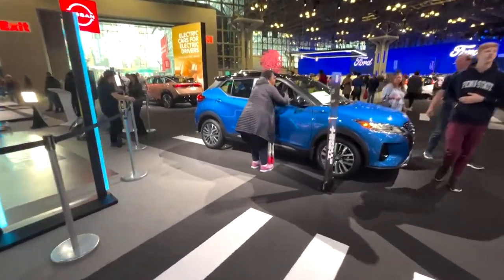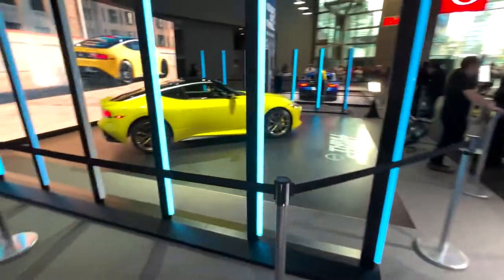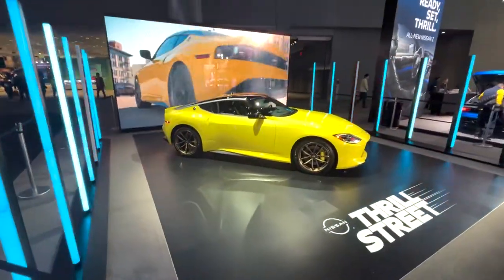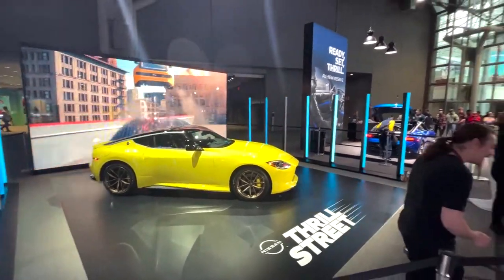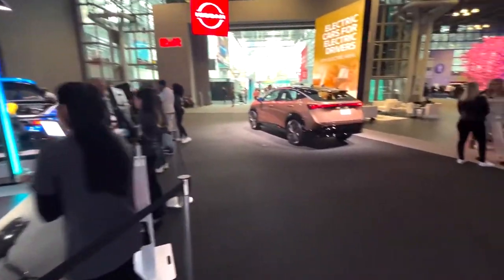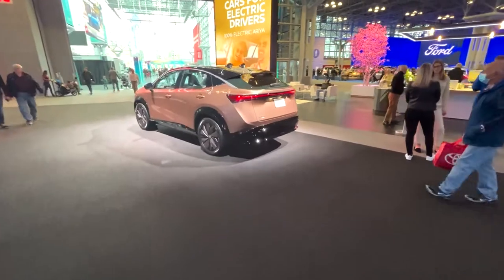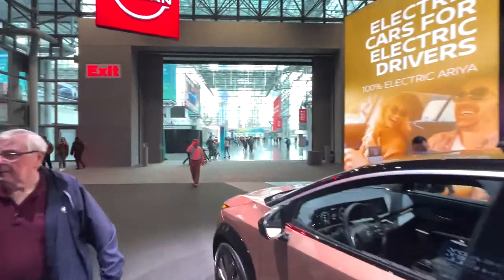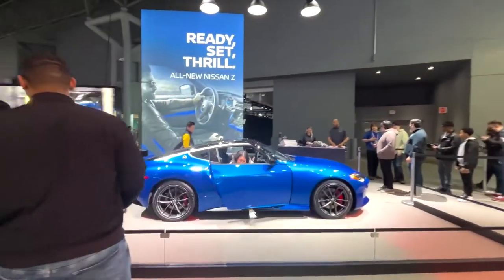Thrill Street, and it looks like we have another electric vehicle from Nissan. Oh, there's a line to see this one. Let's see what this one's all about then, if it's popular. The Nissan Z, oh my.